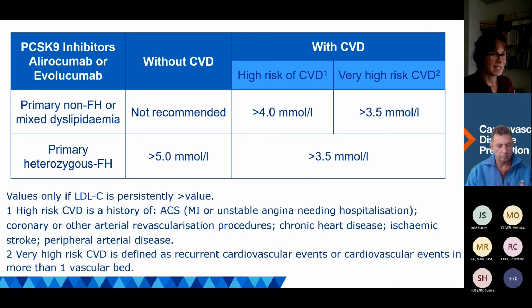These are the thresholds for PCSK9 inhibitors, which have been one of the reasons perhaps why we're not using these drugs as widely as we'd thought we would. The LDL is really quite high. For most people, for secondary prevention, you need an LDL greater than 4 to be eligible, or more than one heart attack or multiple vascular beds, so a stroke and a heart attack, for example, you need an LDL greater than 3.5. However, it's interesting to note that you can use PCSK9 inhibitors, the biologics, for primary prevention, for which Inclisiran doesn't have a use at the moment as per NICE. So you can use PCSK9 inhibitors for primary prevention in familial hypercholesterolemia patients.